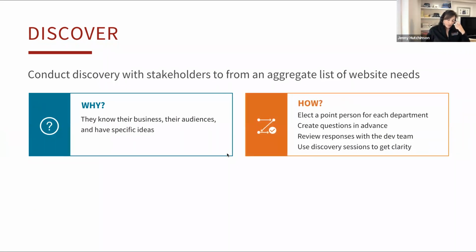So how we approached this was we elected a point person for each department. And this is someone that I had a great, strong working relationship with, who could then help wrangle everybody within the department, all the different teams, gather all the different needs and inputs, complete the questionnaire that we had, and then work with me to get clarity on those. Which leads to the next point. We created a questionnaire that we sent to every single person. It was consistent across the different teams, what we asked, and had them fill it out in advance of the actual discovery sessions.